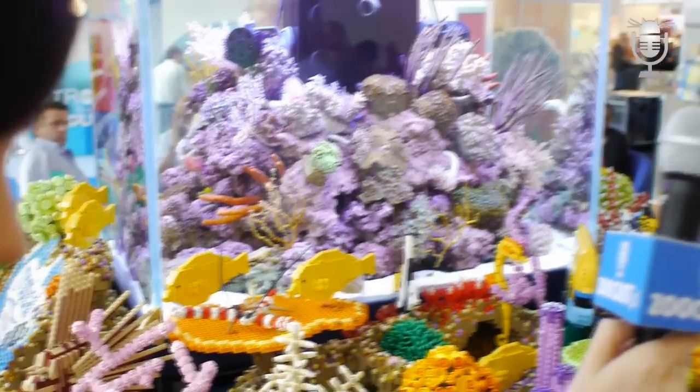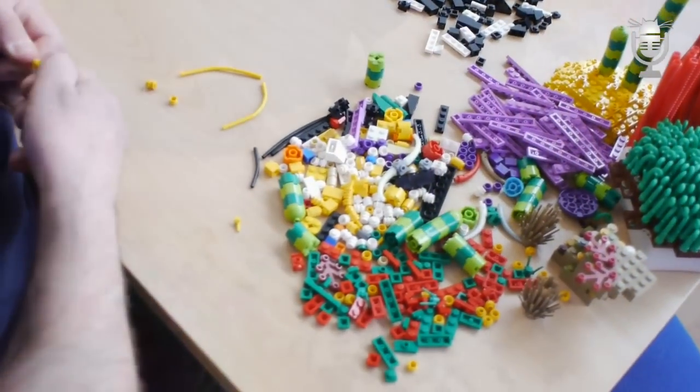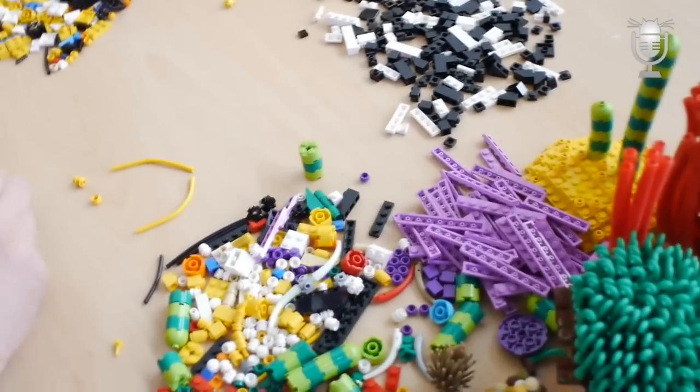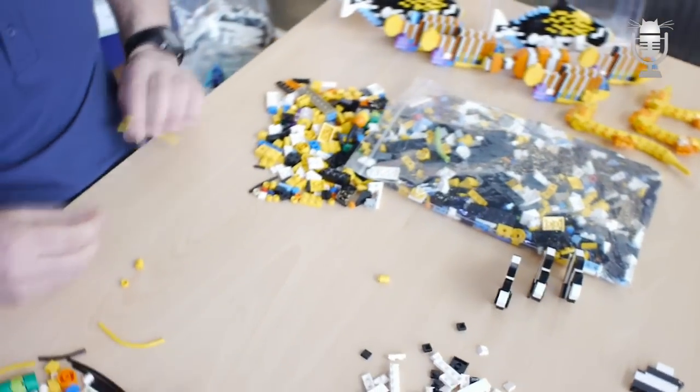So we have Duncan here. And Duncan is a Lego expert, and he builds different models around the world, making amazing creations. And we have him on our stand for the show, making Lego fish for us, and having an activity center where people can make different fish.